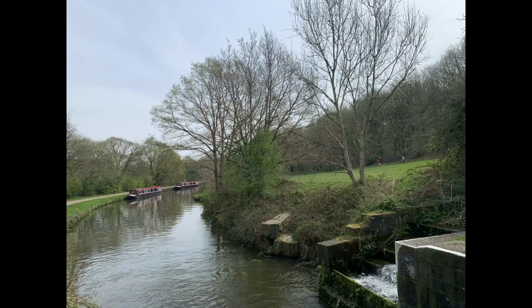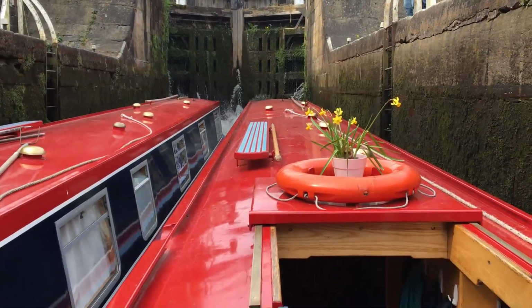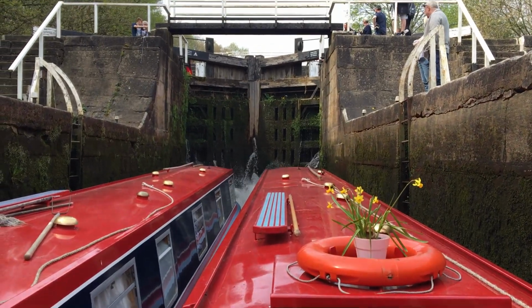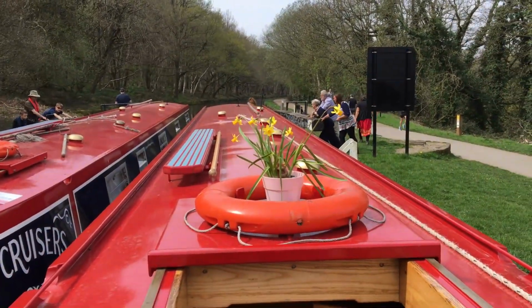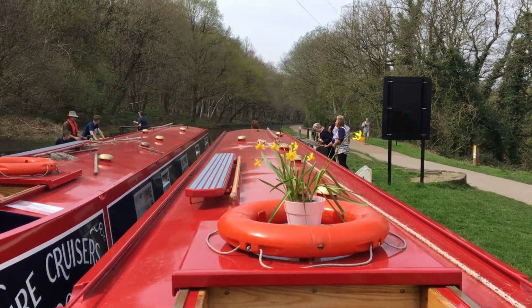Here are some video clips of my journey up the staircase. I'm in the lower lock of the Kirkstall Forge staircase. And now I'm in the middle lock. And with the help of a great crew, I've now made it into the top lock.